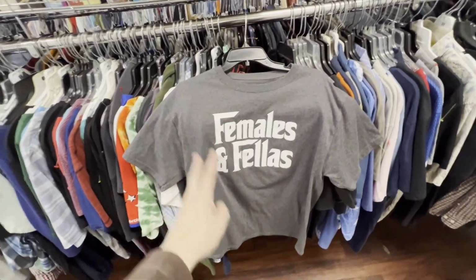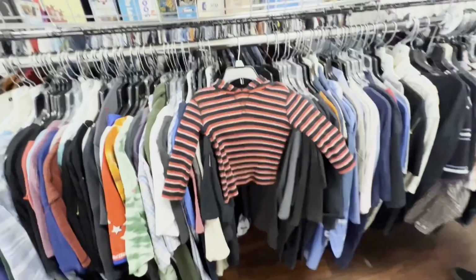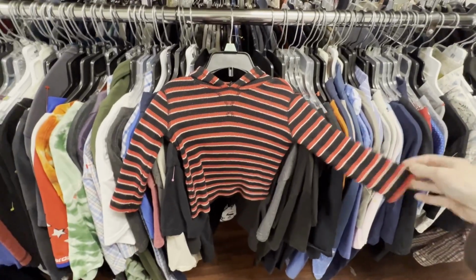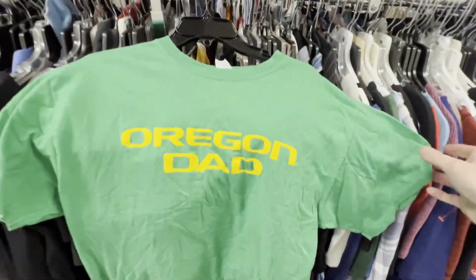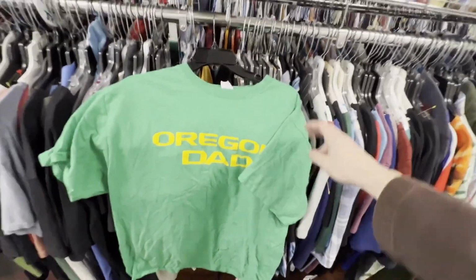Roman Cucina. I'm going to tell you what, there's two genders. There's fellas and females. I found this little hot number right here in the extra large section. Okie dokie. Came across this Oregon Dad shirt. I don't think this is actually an Oregon Dad, but it smells like one.